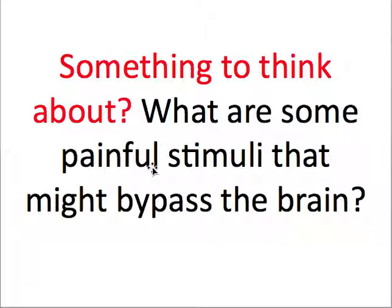Think about too, your doctor tests this when he bangs your knee and wants to test your reflexes. He's testing to see how fast your body responds. So if you kick the doctor back really quickly, that is a good sign that you have a strong reflex.